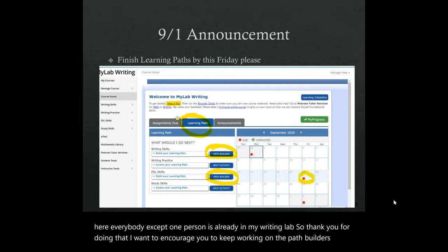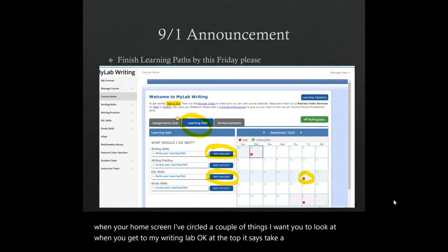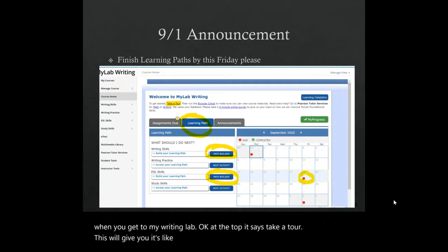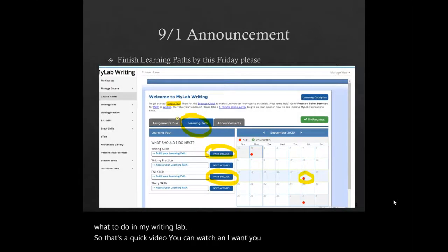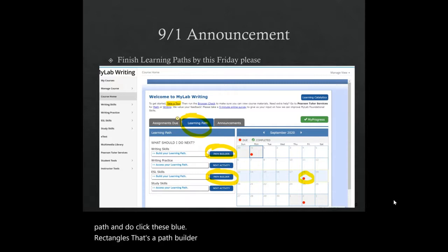On your home screen, I've circled a couple of things I want you to look at. You get to My Writing Lab. At the top it says take a tour. This is like a 3-minute video on how to click on things and what to do in My Writing Lab. I want you to click on the learning path and click these blue rectangles that say Path Builder. Writing Skills has a Path Builder and ESL Skills has a Path Builder.